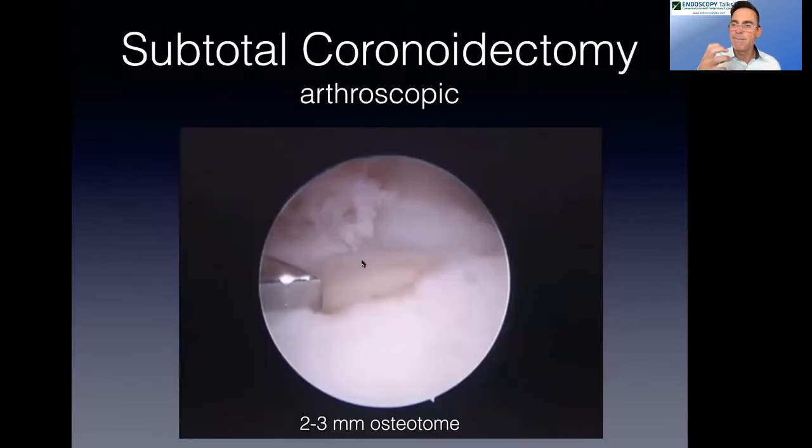Sometimes you'll have a very dense, hard piece of bone that's sclerotic, and the shaver just bounces off of it. Well, you could use a burr with the shaver, and that would remove that hard bone, but the burr creates a lot of debris. That's just one way of doing it. Another way to do it is to take a tiny little osteotome in through your instrument portal.